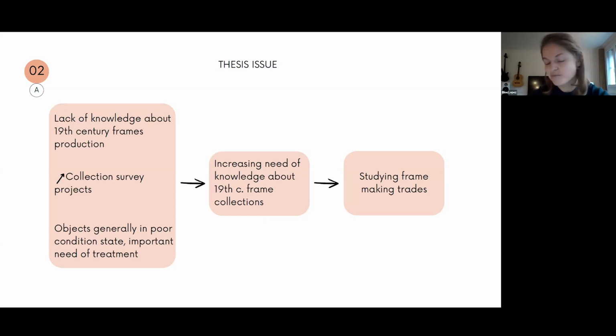Whereas you have to preserve them, you have to know them, you have to sort them. They are artistic objects. So what can we do? It's in this context that the study of 19th century framing companies seems to be the right direction.